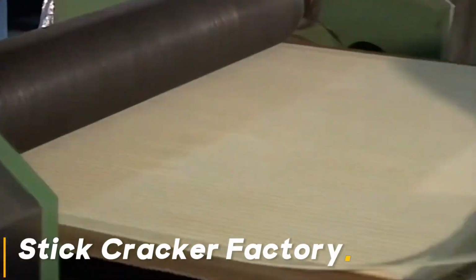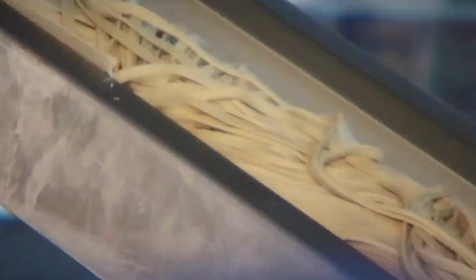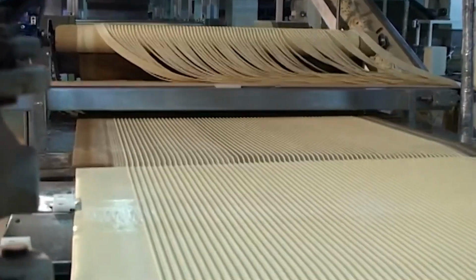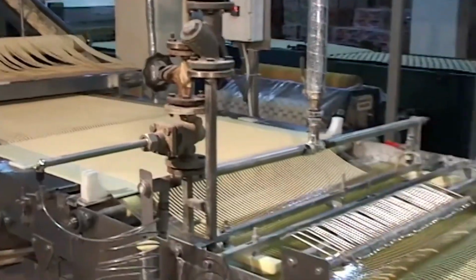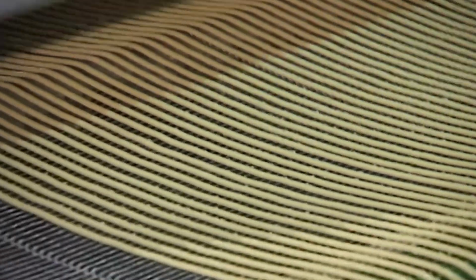This is where stick crackers were born. This huge factory produces millions of delicious stick crackers every day. Here, the highest quality ingredients are mixed in large mixers. Flour, water, oil, and special spices come together to create the perfect stick cracker dough.